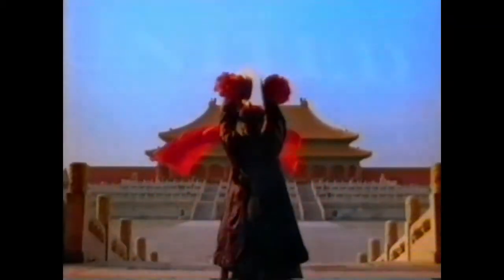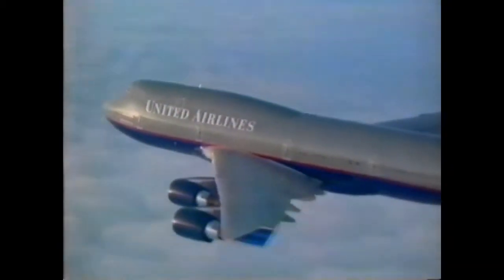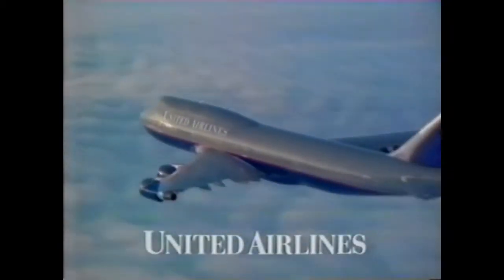The granite gray of New York. The boundless blue of Paris. The radiant reds of Australia. We embrace all the colors of the world, from Heathrow to over 300 cities worldwide, with a level of service heralded across the globe. United. Come fly the airline that's uniting the world. Come fly the friendly skies.